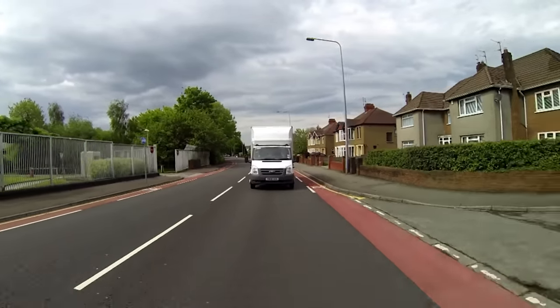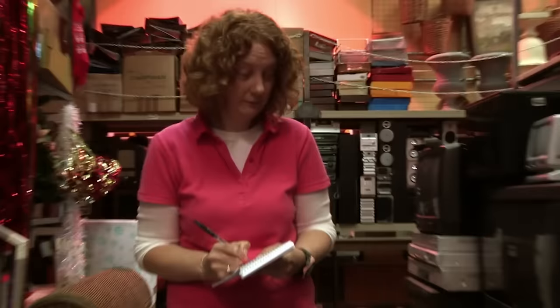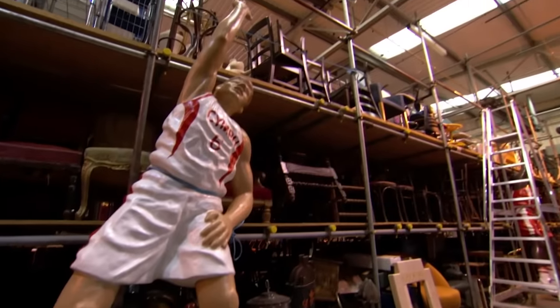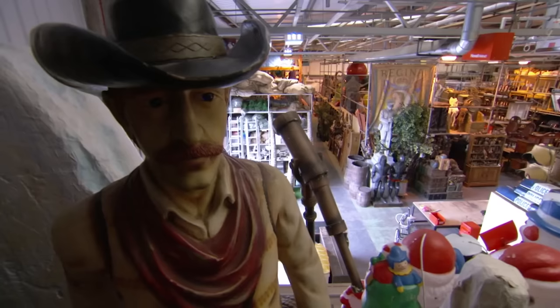We are in our nation's capital, beautiful city of Cardiff, and we're off to see Celtic Props. Yes. And they are the largest and best prop hire firm in Wales, bar none. I'm Sian. I run Celtic Prop Hire. We hire props to anyone who needs props for their productions. Everything from medieval to modern day, really. We try and encompass everything. Hopefully there's a few items here that will catch his interest.